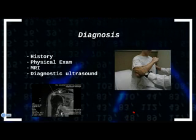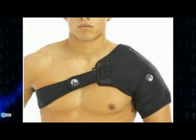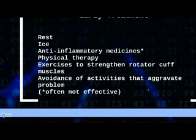The diagnosis of shoulder conditions is made with history, physical examination, MRI, and diagnostic ultrasound. Early treatment consists of rest, ice, physical therapy, exercises to strengthen the rotator cuff muscles, avoidance of activities that aggravate the problem, and anti-inflammatory medicines. I mentioned those last because they're not particularly effective.